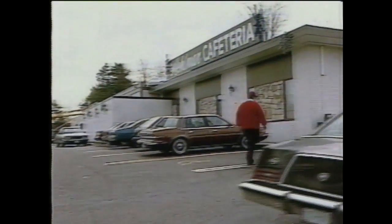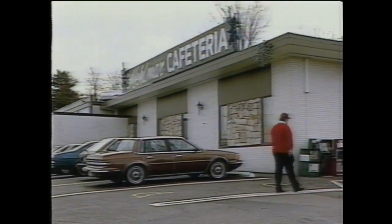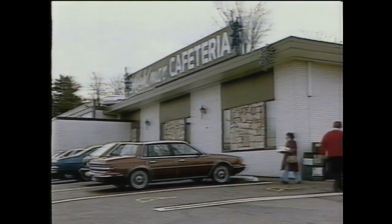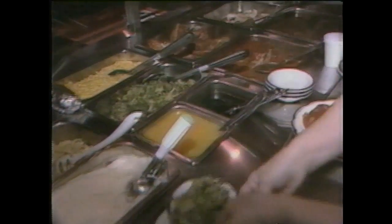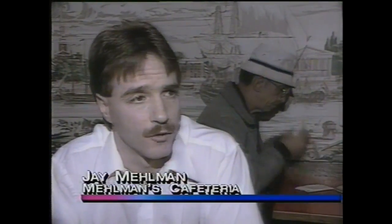Folks from 3 states come to this cafeteria to eat lunch and dinner. In fact, the parking lot is always full, but the line always moves swiftly here at Millman's Cafeteria in St. Clairsville. The secret behind the large crowds is low prices and homemade foods and a large selection to choose from. "There's approximately about 25 entrees."